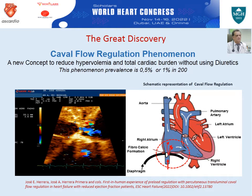The great discovery. The caval flow regulation phenomenon is a new concept to reduce hypervolemia and total cardiac burden without using diuretics. This phenomenon prevalence is 0.5% or 1 in 200 patients. You can appreciate in the right panel the fibrotic formation and the ejection produced by the restriction at the inferior vena cava. On the left panel, you can appreciate where the fibrotic formation is placed.